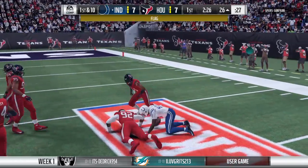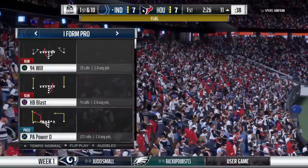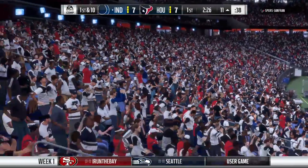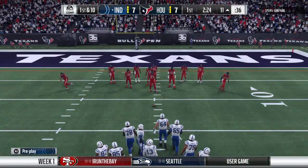Brought down. Oh, that's a face mask. Certainly looked like it. Indeed, here come the flags. So that flag will cost him 15. And it doesn't matter anymore how you get the face mask. Any part of it is going to be 15 yards.